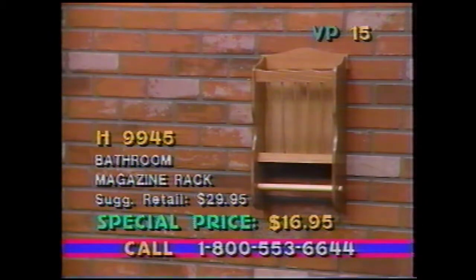Fabulous price, too, speaking of towel bars and speaking of everything being included. Look at that. 11.5 inches long, 4.5 inches wide, 17 inches high. Attractive design, oak finish for $16.95. That's right, $16.95.